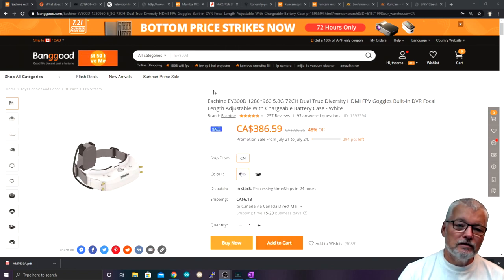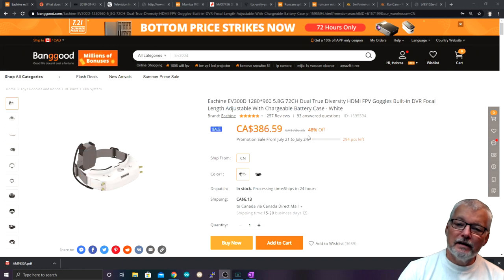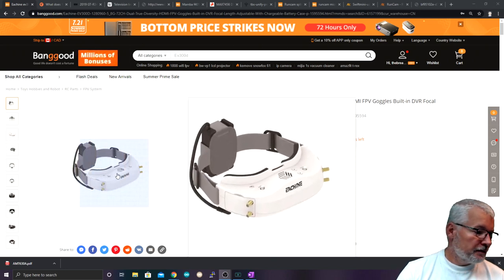Banggood page for the Eachine EV300D goggles. They have a resolution of 1280 by 960, which is actually pretty high resolution for FPV goggles for remote control quadcopters and, you know, remote control modeling. There are some better ones, but they're a lot more expensive. As you can see here right now, we have a 48% off. This price is Canadian, so if you buy in US dollars, that's going to be a lot cheaper than that, which is pretty good. And this is what the goggles will look like.